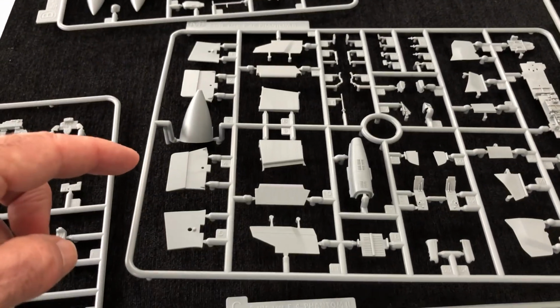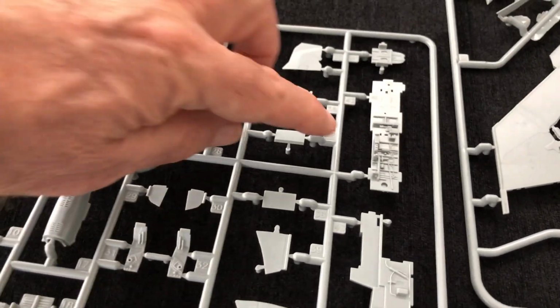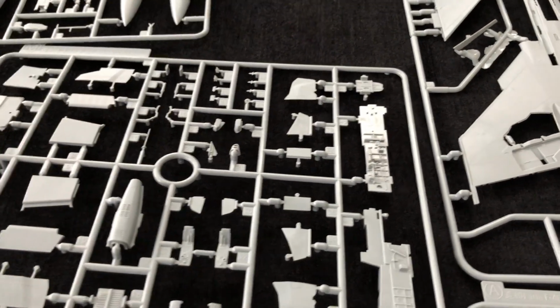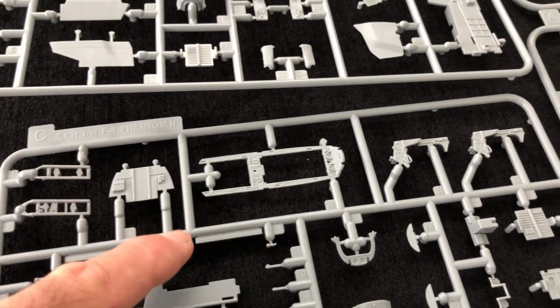Coming down here, you've got that distinctive nose that's just going to add that extra bit of length to it. Stunning detail inside here. I'm just guessing that these look like the inside of possibly the wheel bays, maybe. Without getting into instructions, it's hard to tell. Here you've got, look at that, the whole decking for the canopy, the twin canopies. Really lovely detail going on there.